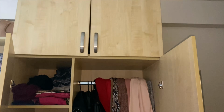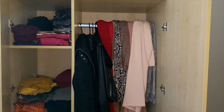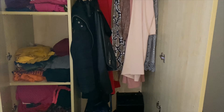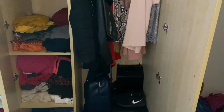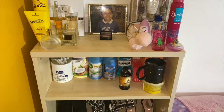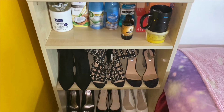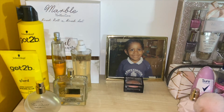So my wardrobe is actually color coordinated. The right side, I forgot to get hangers and I barely touch it because on Sundays you have uniform and other days I'm wearing casual stuff. So yeah, this is basically where I put my getting ready stuff. So my creams, my hair products, sprays, and then of course I've got my shoes at the bottom.